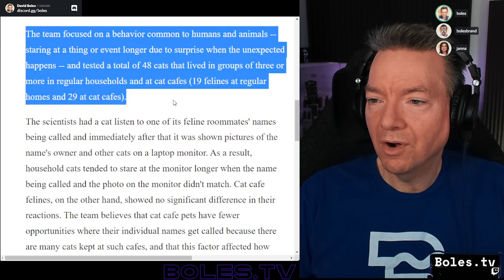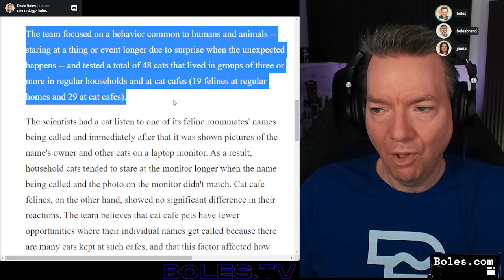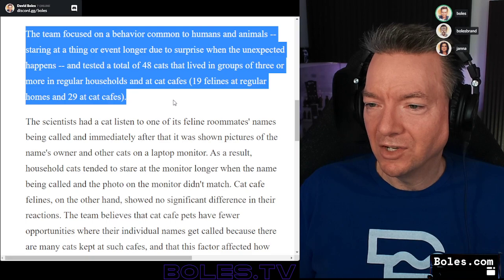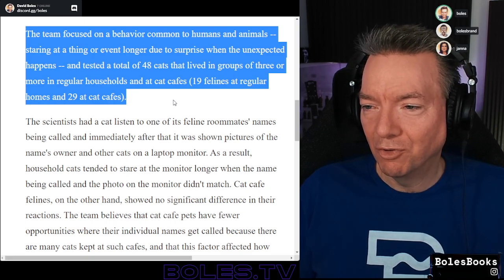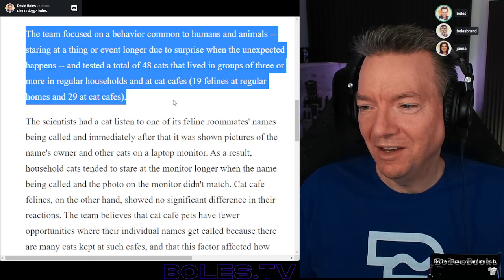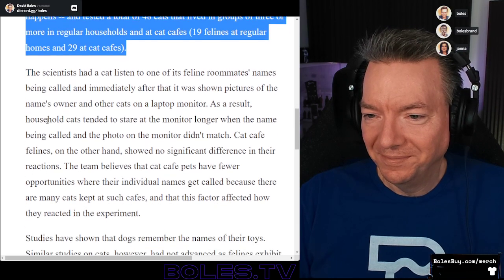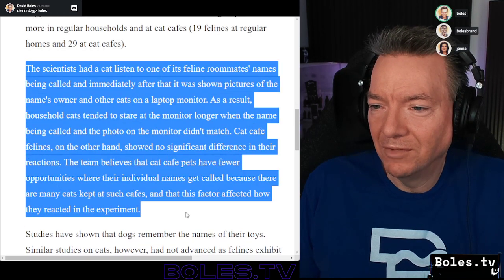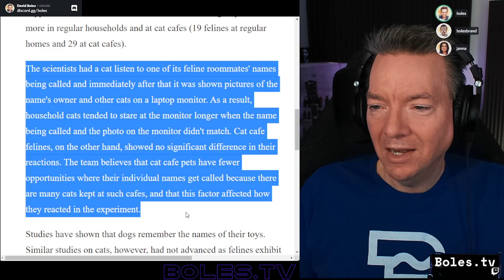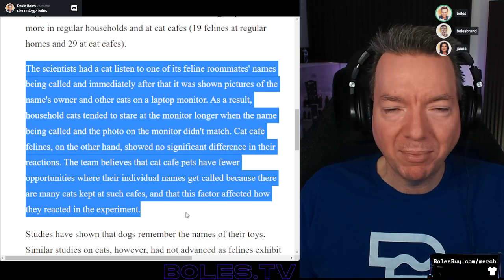The team focused on a behavior common to humans and animals, staring at a thing or event longer due to surprise when the unexpected happens, and tested a total of 48 cats that lived in groups of 3 or more in regular households and at cat cafes. 19 felines at regular homes and 29 at cat cafes. The scientists had a cat listen to one of its feline roommates' names being called, and immediately after that it was shown pictures of the name's owner and other cats on a laptop monitor.